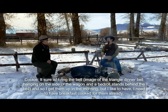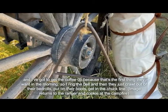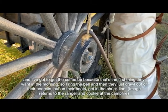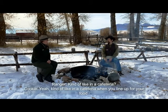It sure is. I ring the bell to get them up in the morning, but I need to have breakfast cooked for them already. I've got to get the coffee up because that's the first thing they want in the morning. So I ring the bell, then they just crawl out of their bedrolls, put on their boots, and get in the chuck line. That's what we call it. You line up for your food in the morning. It's kind of like in a cafeteria when you line up for your food.